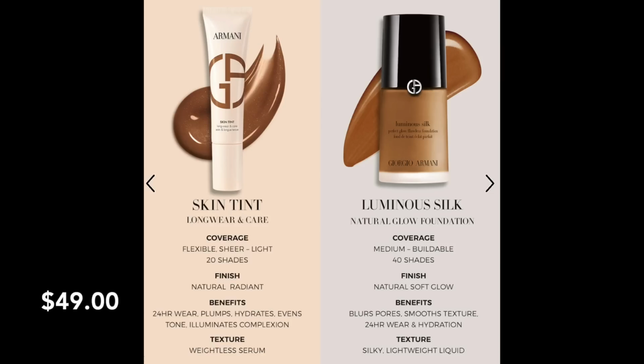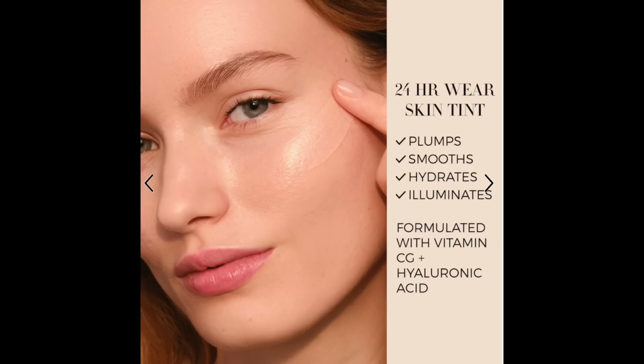So this is a 24-hour skin tint that instantly plumps, smooths, and illuminates skin, delivering buildable coverage in a lightweight texture and glowing finish. This includes vitamin C that's going to target dullness and brighten the skin and illuminate the complexion. It also has niacinamide, which is going to visibly even tone and smooth texture, as well as hyaluronic acid that's going to provide hydration and plump and smooth the skin.